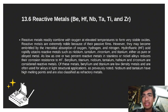13.6 is reactive metals. Reactive metals readily combine with oxygen at elevated temperature to form very stable oxides. Reactive metals are extremely noble because of their passive films. However, they may become embrittled by the interstitial absorption of oxygen, hydrogen, and nitrogen.